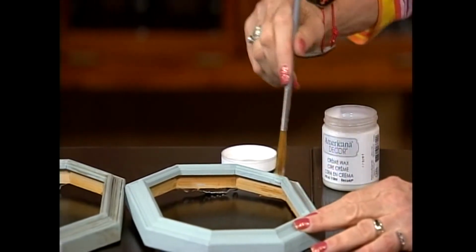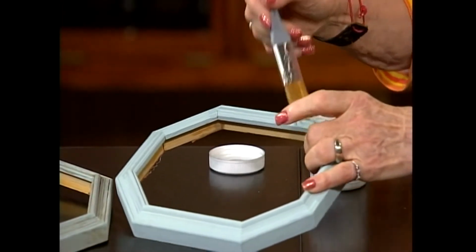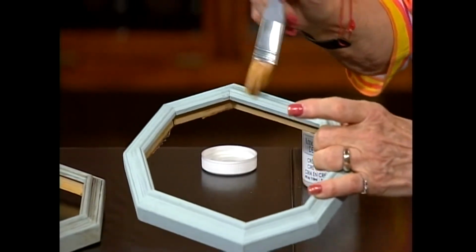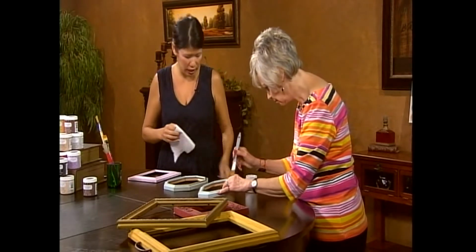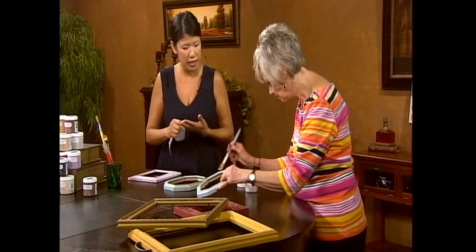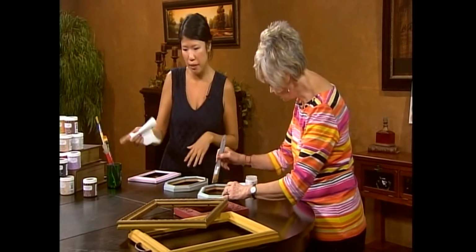And once it's dry, it'll dry completely matte as well. But see how it's getting in all those shiny cracks? Which is nice, though, because it lets me see where I might have missed. Exactly. And once this dries, you can actually use a rag and buff it, and it'll turn shiny. So you can have some different options here. What's great about these waxes is you can go matte or shiny.